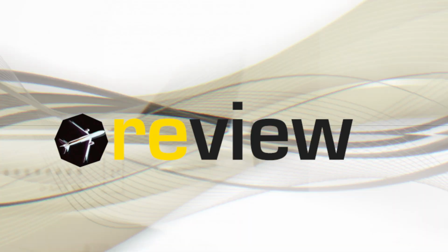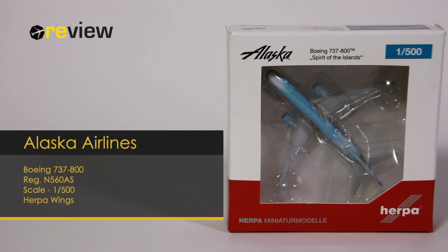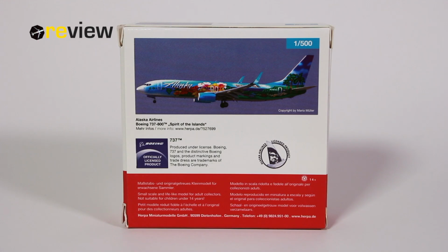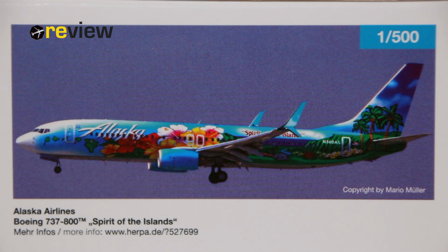Hello and welcome to a new episode of Review, where we today will take a closer look at a Boeing 737-800 of Alaska Airlines. At the front of the box we have the cutout so we can get a glimpse of the aircraft model inside, and on top of the box we have the Alaska Airlines branding. Then on the back side of the box we have a very nice image of the aircraft itself, and we are provided with a link by Herpa where we can get more information.